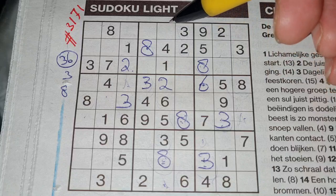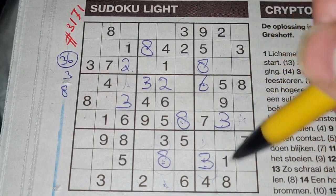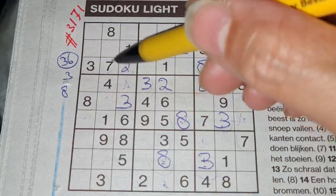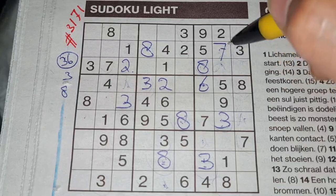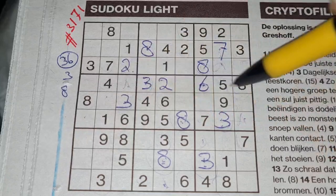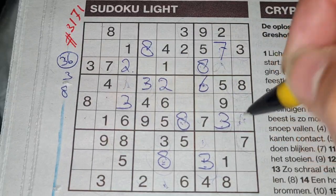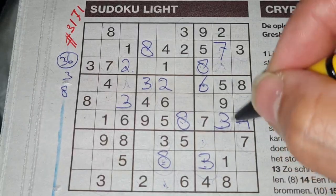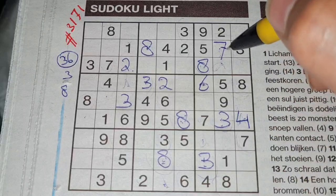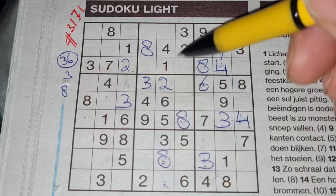Then 7 in this column, 7 in that column, so the column between, the only 2 places for the 7 should be here or there. We see there 7, no 7 there, 7 should be there. 4 in this row, 4 in the middle row, so the row below, the only place for the 4 should be there. 4 in the last column, 4 in that column, so the column between, the only place for the 4 should be here.